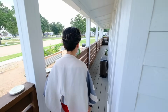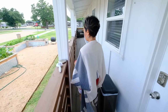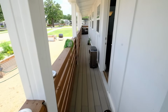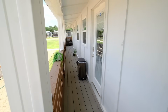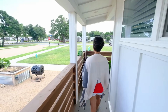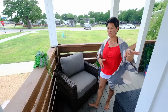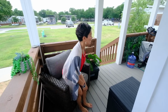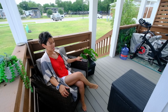This walkway is really nice. I plan to put plants here to grow flowers and whatnot. But it's nice to be able to walk through this way. We get a nice breeze going through here. And if I want to separate myself from other people who are out there in the front, I just hang out here. I put this chair here so I can sit and be on the computer or just meditate.